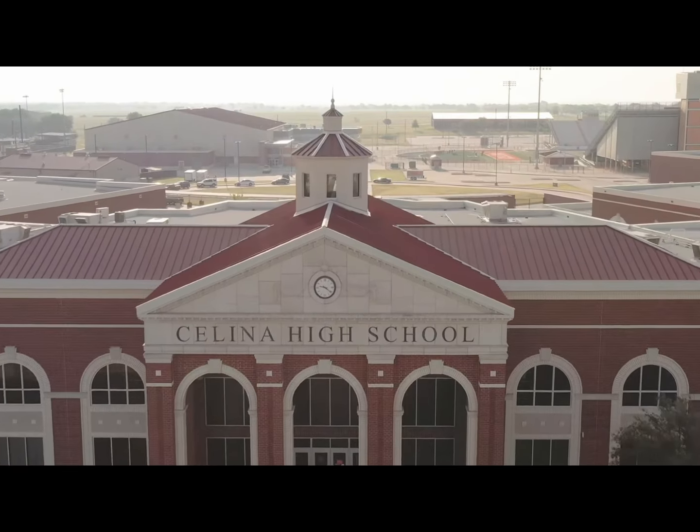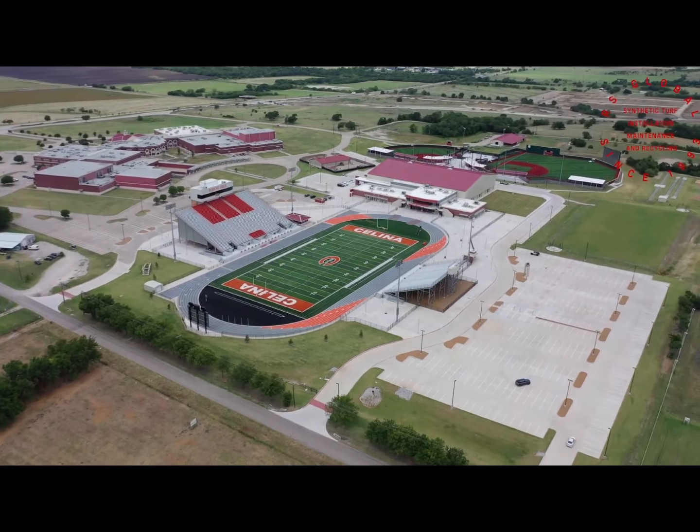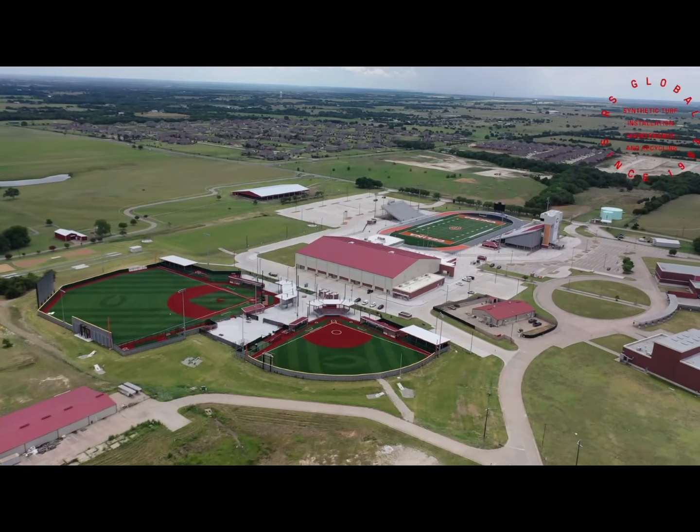Celina is an amazing school district as well. It's an A rating. And as Celina grows and more tax dollars are put into the infrastructure and the schooling, it's going to pop right up to an A+. So don't worry about that at all, because they're all excellent schools. It's just Prosper already has that A+ rating, and is really known for that.